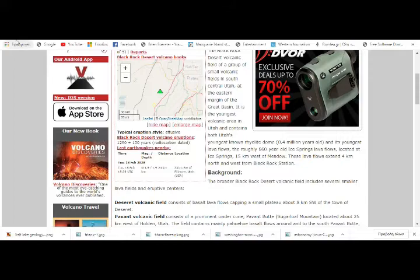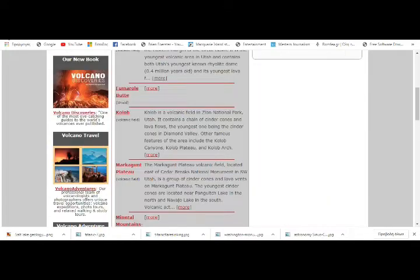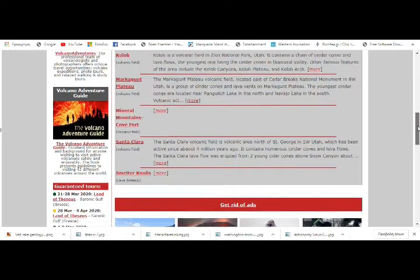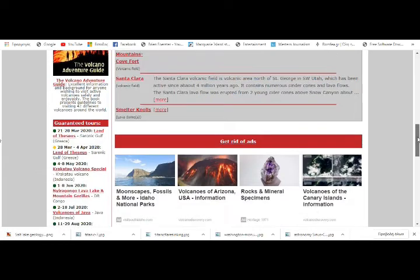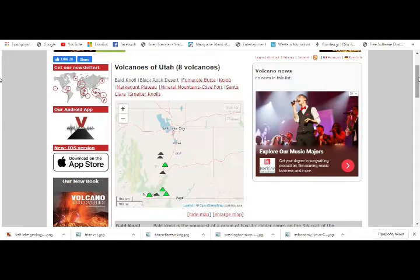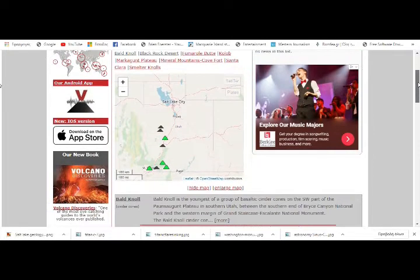So Black Rock is the youngest. You can understand how young these are. Then you have fumaroles, you have Kolob, you have other ones there as well, Santa Clara, Smelter Knolls. And so the youngest one basically is 660 years ago. Okay, so they have 8 volcanoes there.